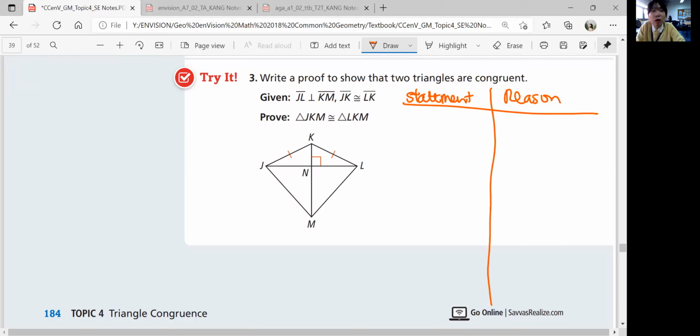And so my first statement is going to be stating the given. We're given JL is perpendicular to KM, and also JK is congruent to LK. So let's say JL perpendicular to KM is given.